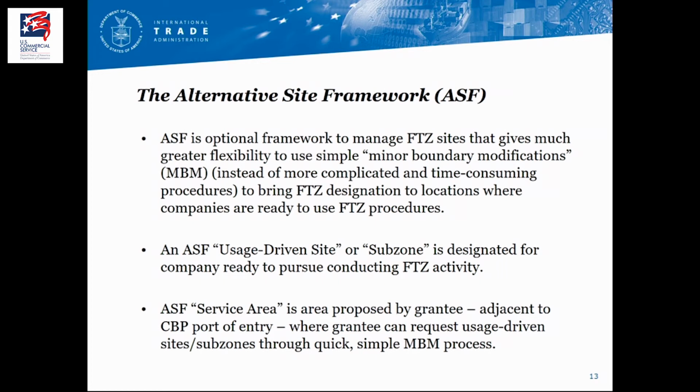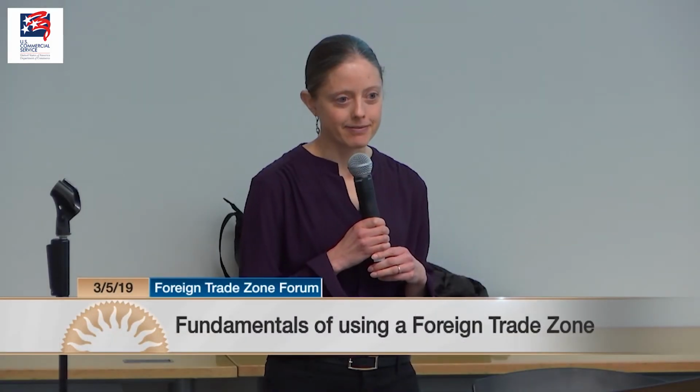And anywhere within the area that the grantee has designated, the FTZ board has approved as what we call a service area for that zone, you can get your site designation from the FTZ board within 30 days. And I can say this on behalf of my colleague Chris Kemp that would handle your application. We both have a similar policy. If it's on our desk, it's complete, it's not going to take you 30 days to get a decision.